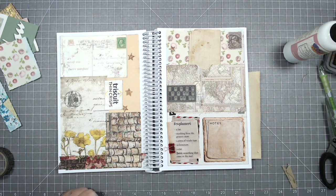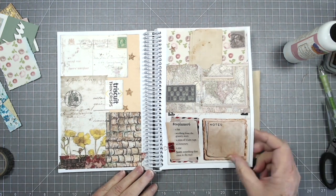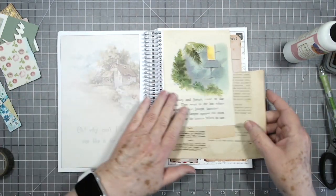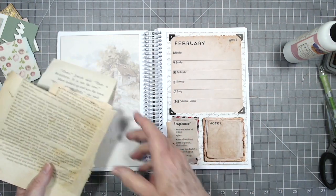There we go. There's our star. So that is it for this page, and I'll do a little bit of writing right there. So we've got that one done. All right, this one says something with a bit of pink.